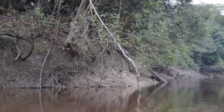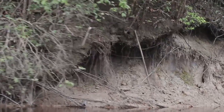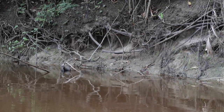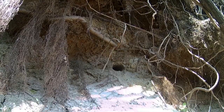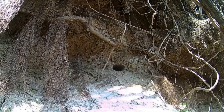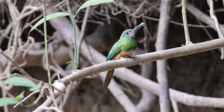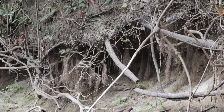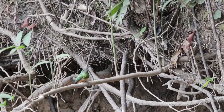The bluish-fronted jacamar we see here is a ground-nesting species. They dig out a nest cavity in the riverbank in a sheltered place. This couple already has hungry young in their nest, and that is why they fly back and forth with all kinds of insects.